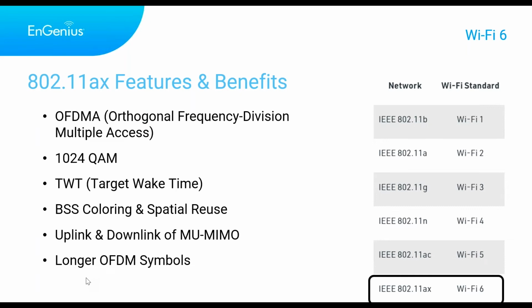BSS coloring tags packets with a particular color to differentiate between adjacent service sets. It also helps with spatial reuse, which enables simultaneous transmissions on the same channel via BSS coloring. So BSS coloring and spatial reuse work together to provide more efficient communication between multiple SSIDs within close networks. So a huge benefit there.